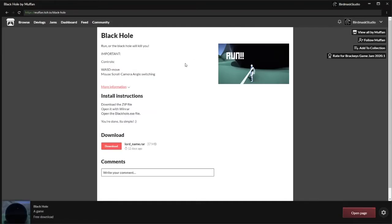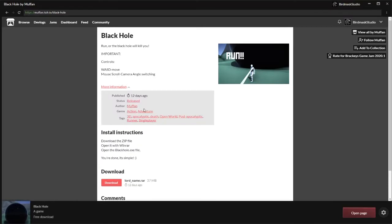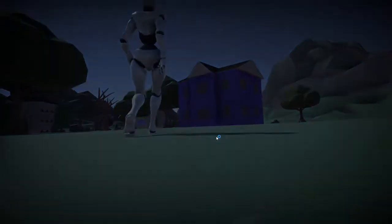Okay, the next game we're going to play is Black Hole. Run or the black hole will kill you. Important controls, mouse scroll, camera angle switching. Made by Muffin. Okay. Okay, got it open. Black Hole.